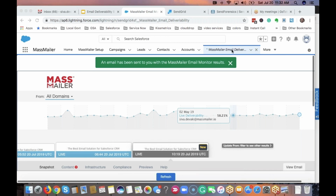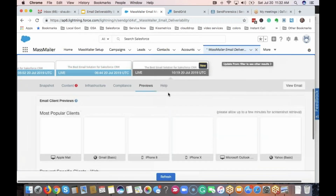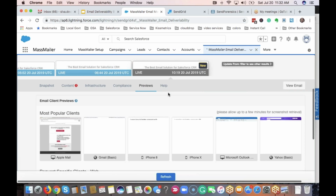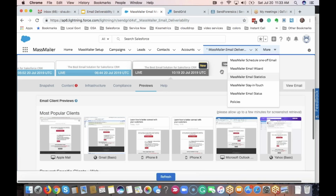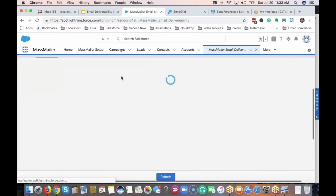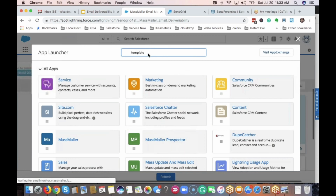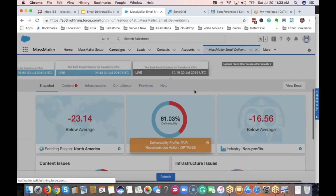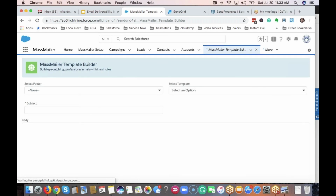Oh, the layout. Okay. So again, going back to the layout here. If your HTML is properly designed, then you should not have any issues. Let's say you have an issue with the HTML design that you're using, then we recommend that you use our tool called Template Builder. I will just quickly take you there. The template builder that we already have in MassMailer is completely tested on most of the email clients, and the design that we give is a responsive design, meaning it works on any device, with the proper structure and layout.